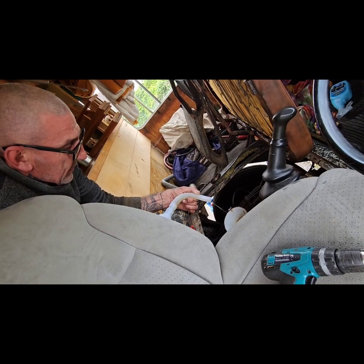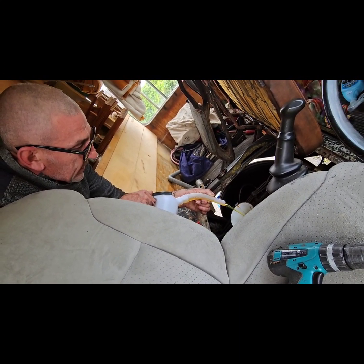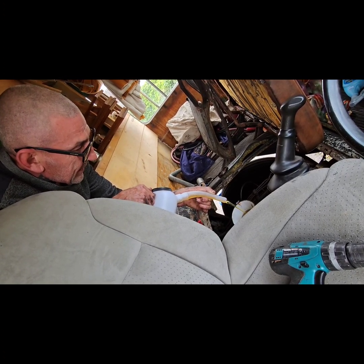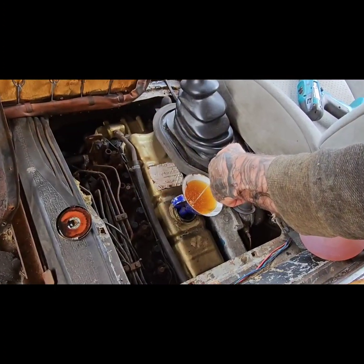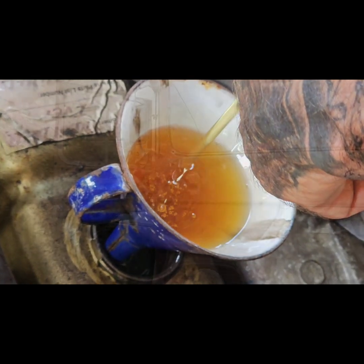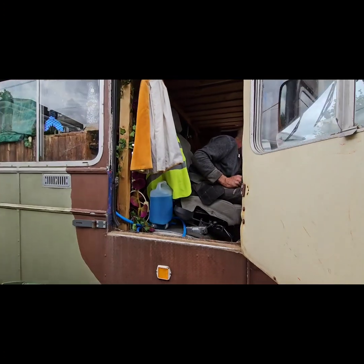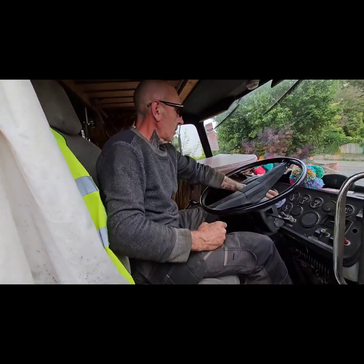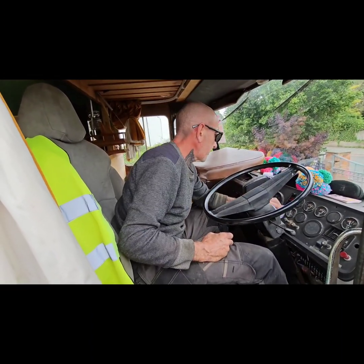I think from my journeys underneath, there seems to be grease nipples on everything. But again, it's not a bad thing. It just means you've got to keep up with them. You just got to keep pumping it through. Does the alternator light go out? Yeah. Rev it up a bit.